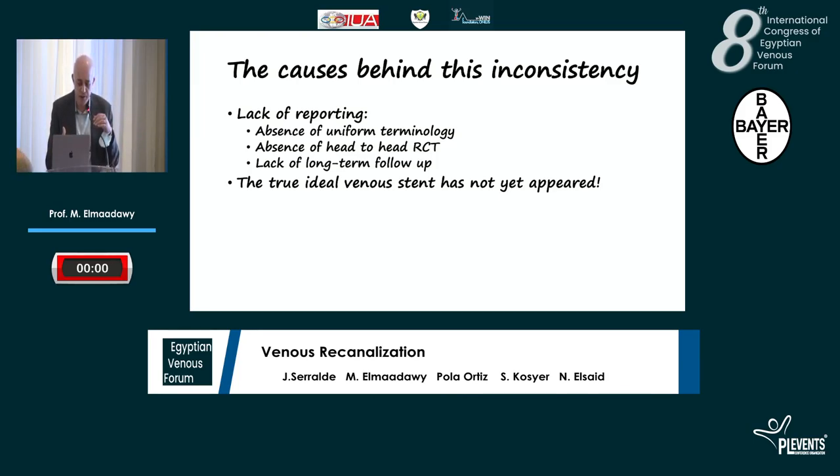Lack of reporting leads to this inconsistency. Why is there lack of reporting? Because of the absence of uniform terminology in the published data. There is also an absence of head-to-head randomized controlled studies, for example, between primary stenting and doing only PTA, and a lack of long-term follow-up of those patients. No follow-up of more than 5 years was found in the literature. The truly ideal venous stent has not yet appeared.